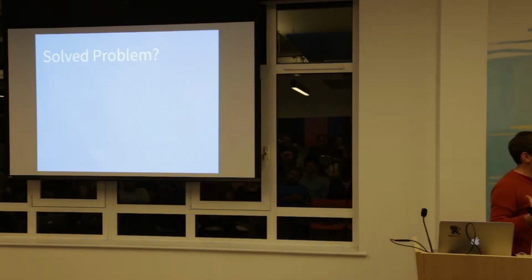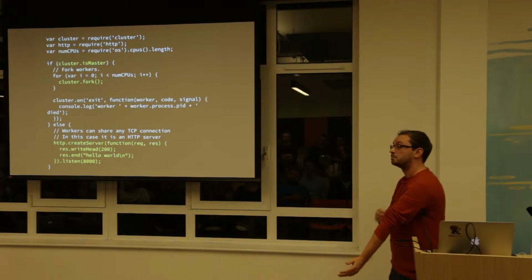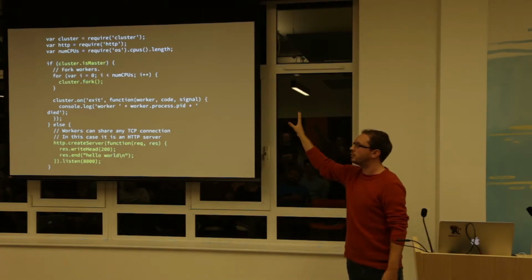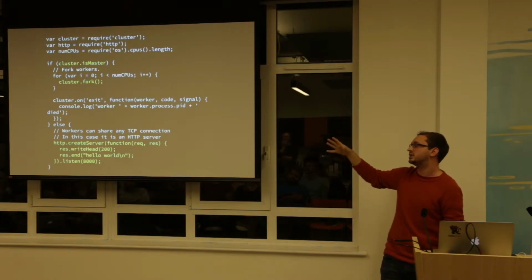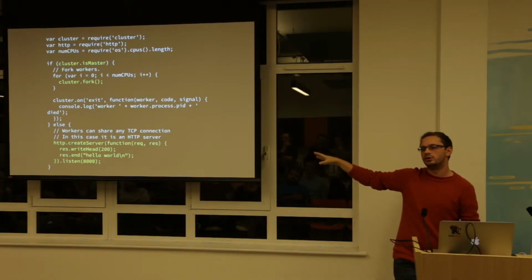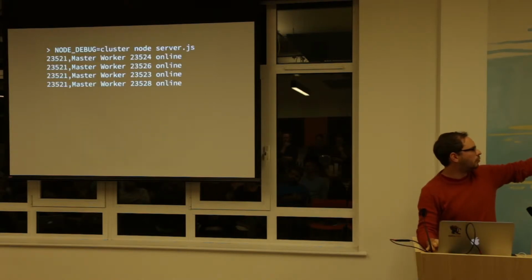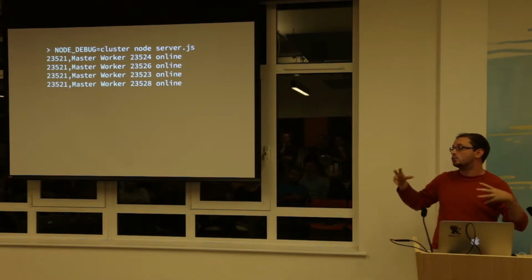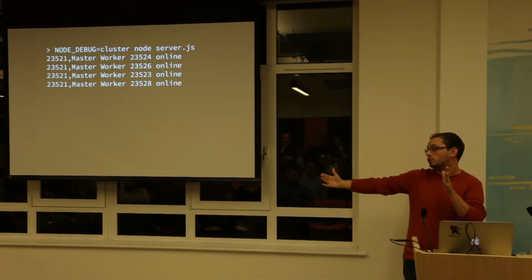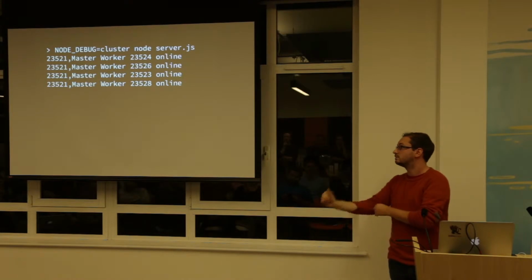And the question is, is this already a solved problem? Is there anything which we actually had to do? So in recent versions of Node, it's got cluster support. And so what you can say is, if you're the master, then for as many CPUs as you've got, spin up sub-processes, and if you're not the master, then actually do your job. And what this generates as a result is that we get one web server and it spins up 4 different sub-processes, and they can all manage the workload, and you can spread your calculation and your computation across these 4 different processes.